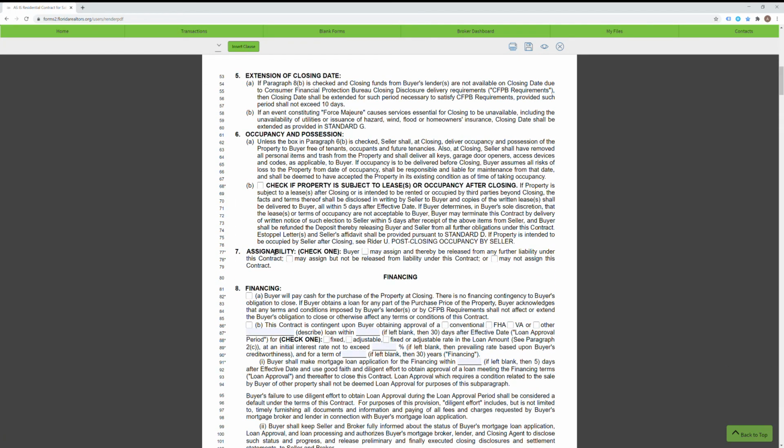Assignability is the next part here. You can fill out this part too if this concerns the property. Most of the time it doesn't. If there is something, the property is subject to lease or occupancy after closing, then you fill this part out. Most of the time this isn't really checked in a traditional sale, so if you have questions about this or have this particular situation, feel free to contact me.